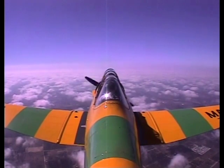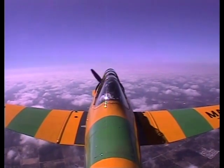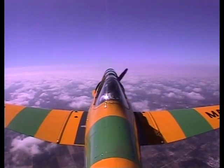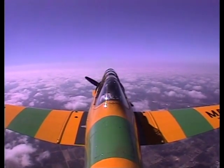We can pull back the power to 26. Yeah, go ahead and pull the power back to cruise. And 1840 on the propeller. Roughly 1850, 1840, somewhere around there. Right about there is actually good, perfect.